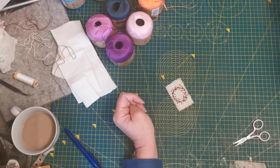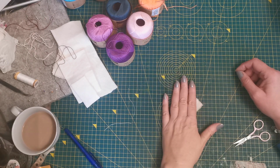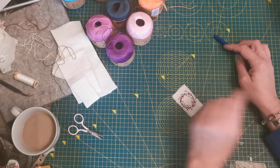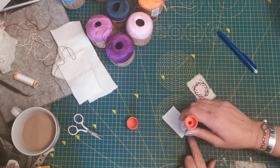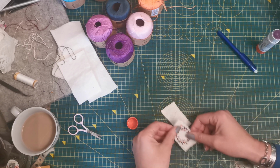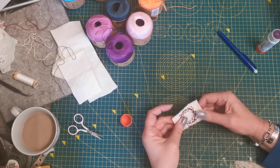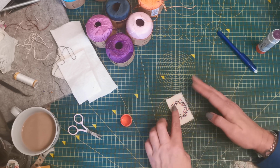It's cute. I'm just wondering if I should do a little swirl or something. Do you know what? I don't think you should mess with it, Claire. I think what you should do is put some glue stick on there and stick that onto that so that it's got some thickness to it. That's lovely. There we go.